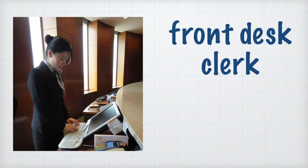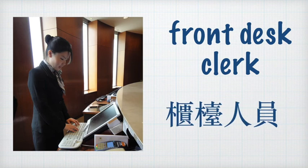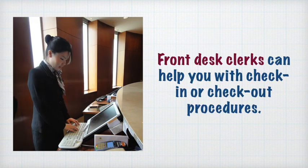Front desk clerk. 柜台人员 Front desk clerk. Front desk clerks can help you with check-in or check-out procedures.